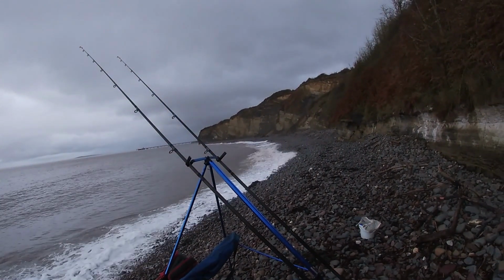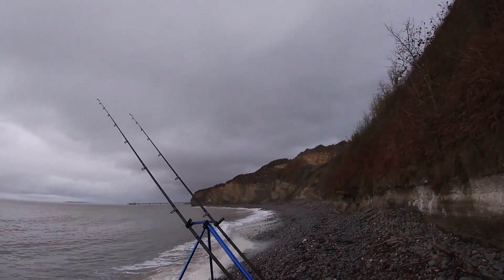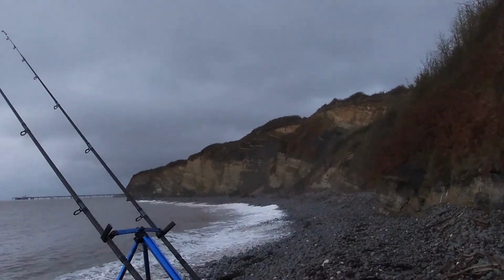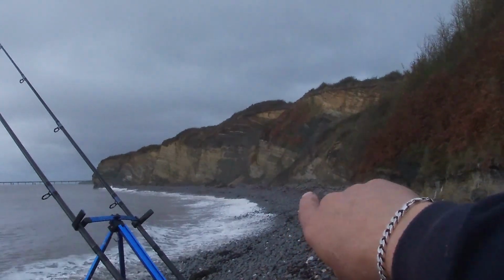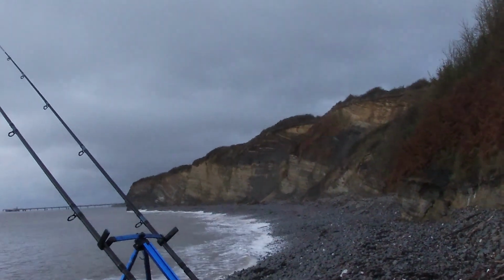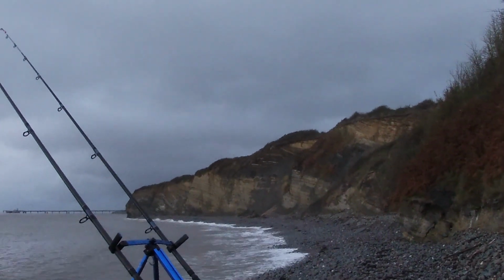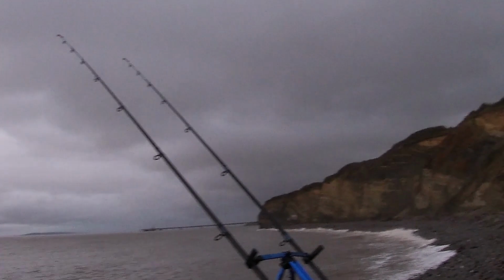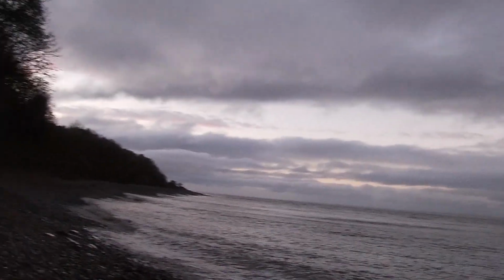Look at that sea. Wow. There was a bit of a cliff fall earlier on. I don't know where you'd be able to see it. I'm trying to put the zoom on. No, you can't really see it. Anyway, it's about there. The waves were really booming as I was hitting the shore. All of a sudden, a load of gravel stuff fell down off the cliff up there. So yet again, be careful when you're fishing in front of the cliffs. There you go.